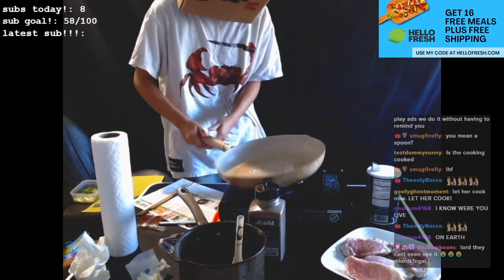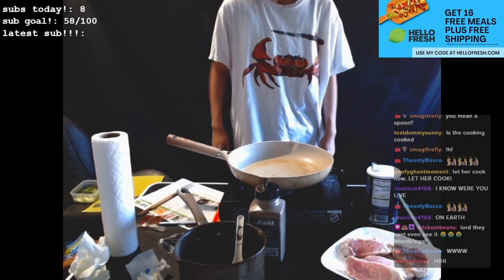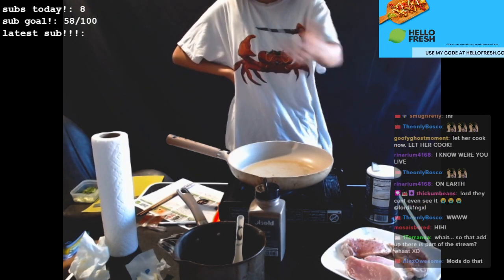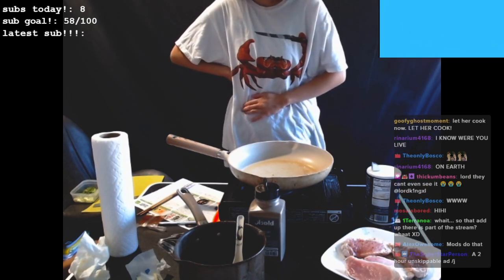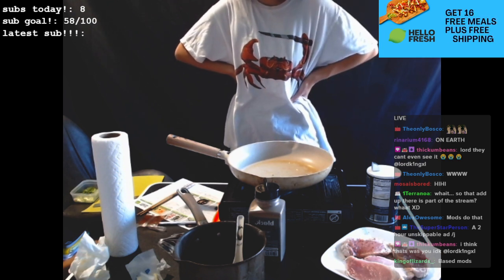Alright. Gotta wait for the pan to get hot anyways. So, oh, but my phone is over there. Lord, they can't even see it.